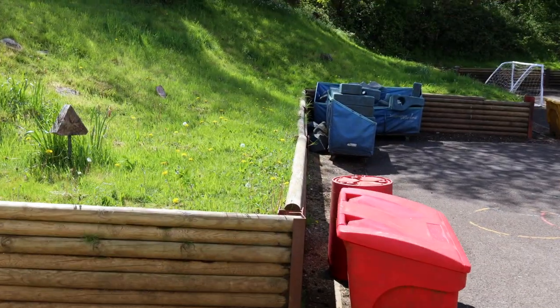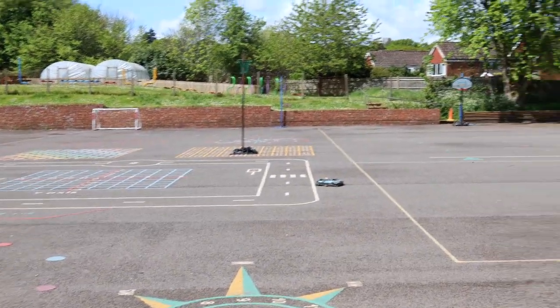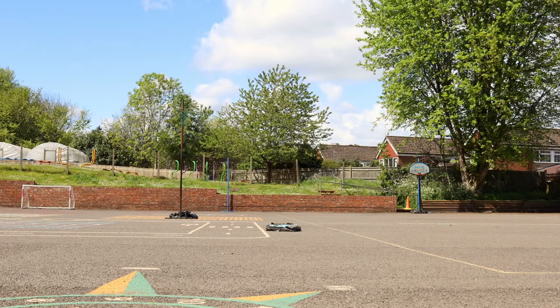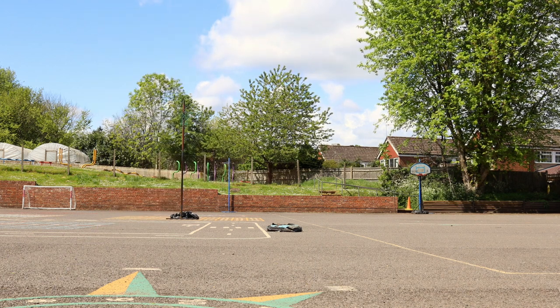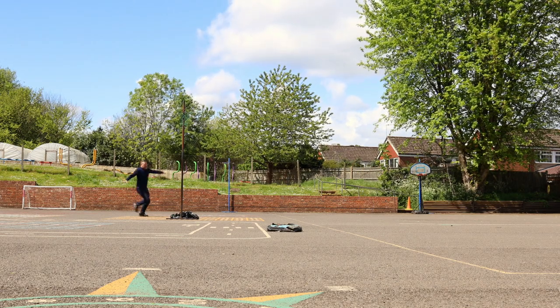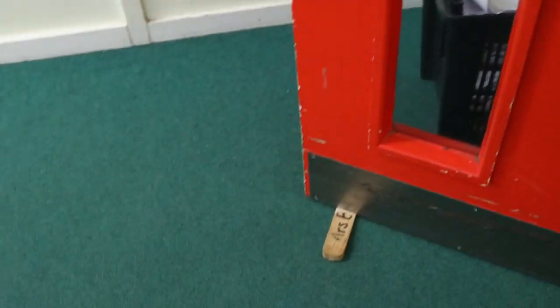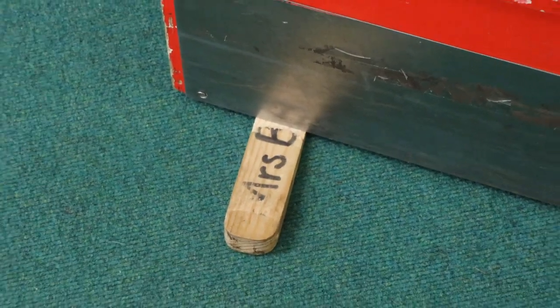As it's a sunny day at the moment, let's have a pop outside onto the playground. There, what a lovely playground. Any excuse for a run around, hey? I'll give you a clue. Mrs. B. 5B.